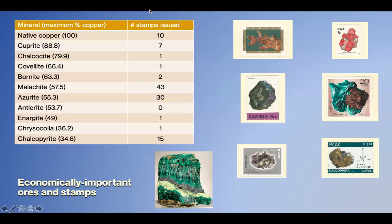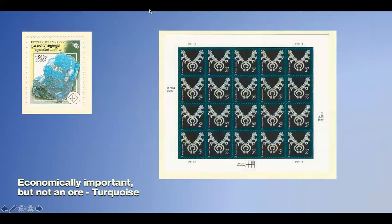So maybe I should only include stamps that are economically important in my collection and just wait on the United States Postal Service to issue an antlerite stamp. But then what about turquoise? It's a copper silicate, which has been a valuable semi-precious stone, but not an ore, since prehistory, known in Western Asia, Europe, and in the Americas. It usually appears on philatelic items illustrating jewelry, like this pane of stamps to the right, which I'll talk about in a moment. But there are some stamps that just illustrate the mineral specimens, such as the one from Cambodia.